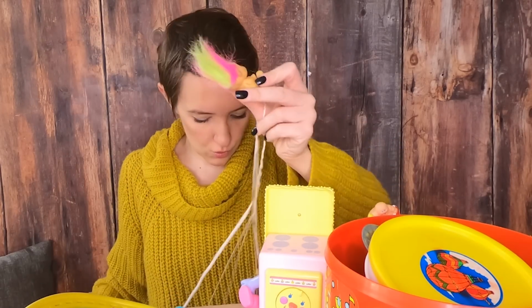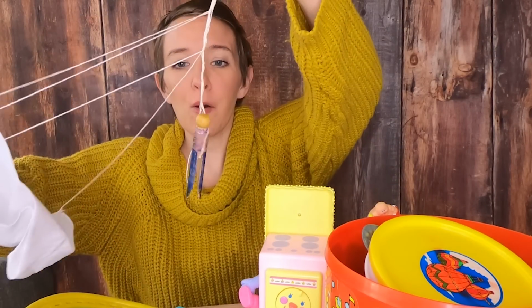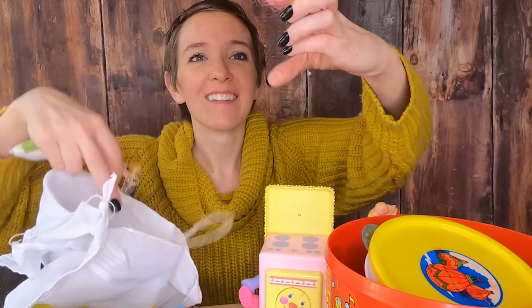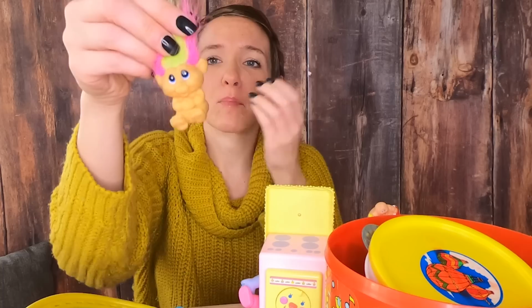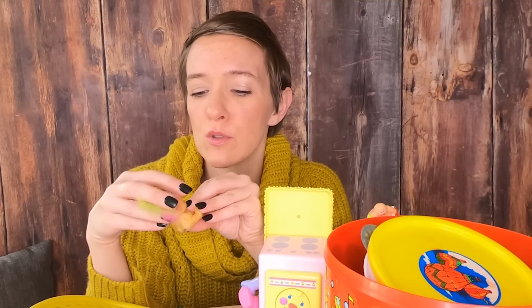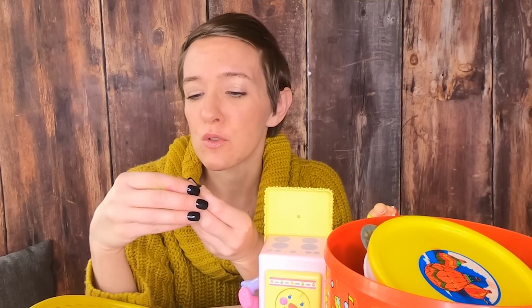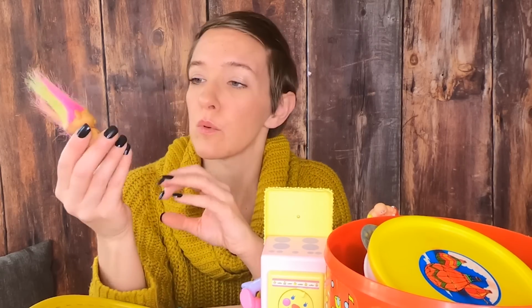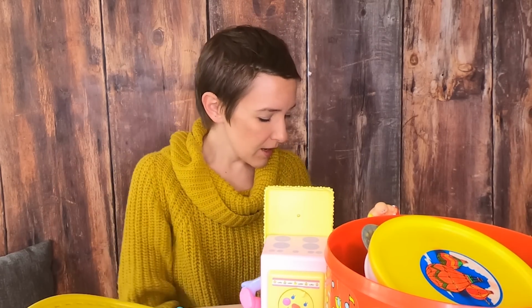This is a different kind of troll. Oh gosh. A homemade parachute man. This troll may have been a pencil topper. Trolls, they keep finding new life. There were the trolls in the 60s and 70s, then the trolls in the 90s, and then there was a great cartoon. It was Troll Radio, and now trolls are back again, thanks to Justin Timberlake. 1992, I believe.